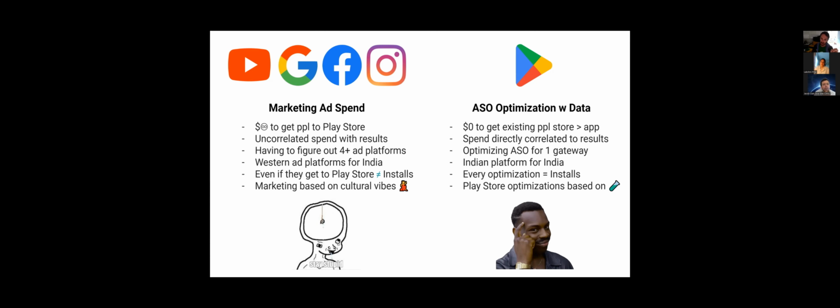So even if you get them successfully converted, you show them an ad that they like, it means that they get to the Play Store page, but it doesn't necessarily mean that they will then install your app. And overall, what you show to them, like the advertising video or the advertising photo, is all based on cultural vibes. So you don't really know what's going to work from day to day.